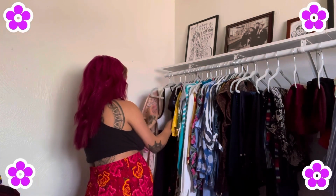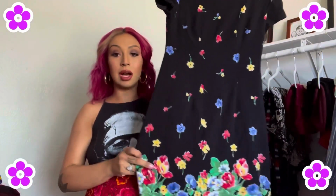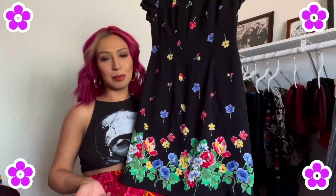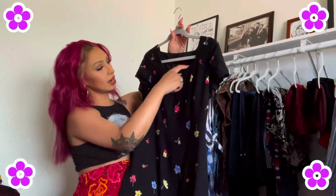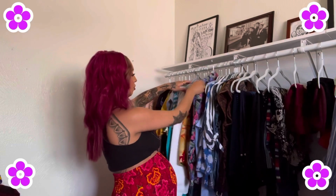Yeah. I picked up another dress. I love black spring and summer dresses that have pops of color, just because you can really grunge this up or just wear it very casual. So this is another one of my favorite pieces that I picked up, and it has a square neck, really pretty.